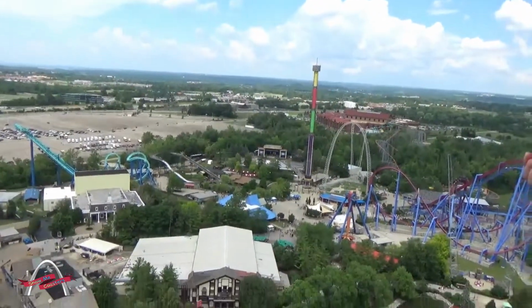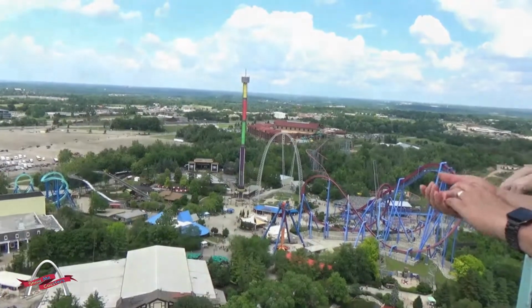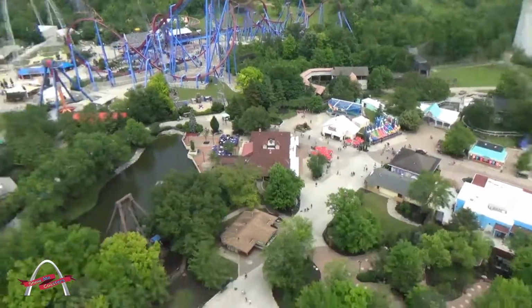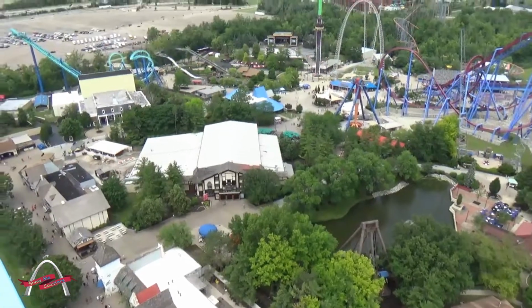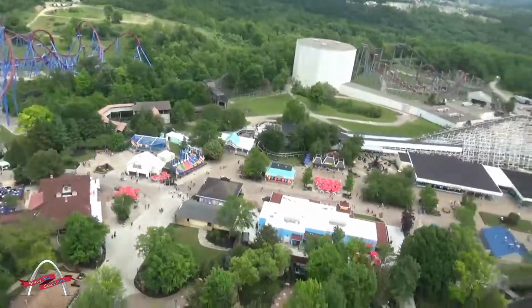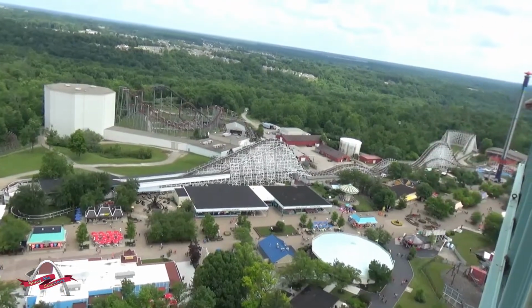that section over there is the action zone. That section there in the woods with the lake is the Oktoberfest section. And where is the Fest House? Right there, that large building. And then that's going to bring us around over to Coney Mall. I'll say a little more on that in just a second.